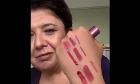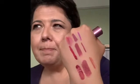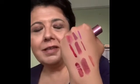MAC do some lipsticks. I'm trying to think of a lipstick that's very like that. One of the ones like Mare, I think, is quite close to it. I can't think of any others right now. They'll come to me after I do this video. There's quite a few that look quite like it in colour.